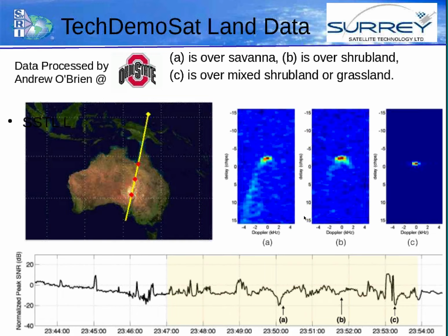And so you do get 3 signals from TechDemoSet. The signals from land are fairly coherent. You get less of a horseshoe over land, and it looks a little bit more like a direct signal. So here you have the tail here. But these other 2, especially this last one here, it's fairly tight. And so you don't get a lot of spreading in the signal. One of them was over savanna, the other one was over shrubland, and then this one was sort of mixed. And this is basically the peak of the signal power here.